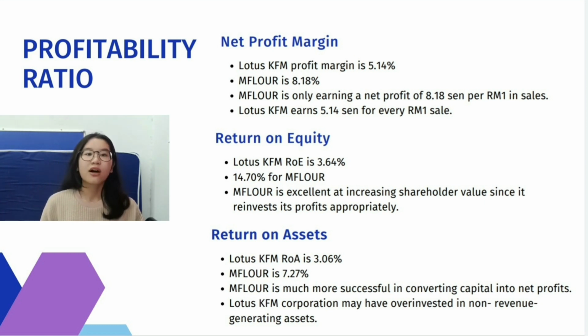Last but not least, return on asset. Lotus KFM return on asset ratio is 3.06%, while MFLOUR is 7.27%. So MFLOUR is much more successful in converting capital into the net profit. The Lotus KFM may have over-invested in the non-revenue generating asset. I think that's all for me.